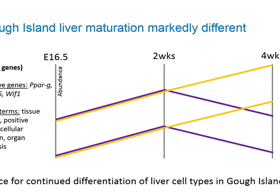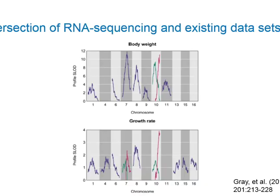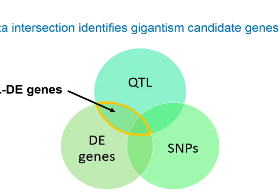We also wanted to use our data set to nominate candidate genes that might be involved in the evolution of gigantism. So I've shown you physiological patterns, but how might we use this data set to nominate candidate genes for further study? One way to do this is to take our data set and overlap it with other data sets that might bolster our nomination of candidate genes. As just one example, our lab previously identified 19 QTL related to Gough Island gigantism. 8 of these QTL regulated body weight, the other 11 regulated growth rate. So the idea would be to look for overlap between differentially expressed genes within the QTL. These would be our strongest nominated candidate genes involved in the evolution of body size.